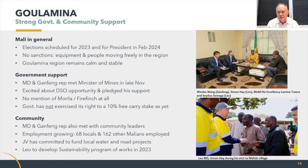We also committed to a few infrastructure projects around water and roads in the region. And throughout 2023, we'll be further developing our sustainability program. Our contribution to the region across many different facets will grow over time, and we start with developing that framework next year. It's actually starting this year, but we'll start to publicise it next year.